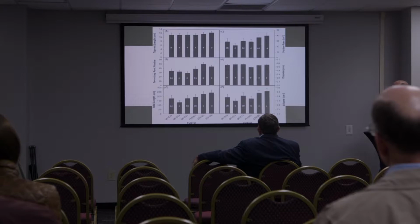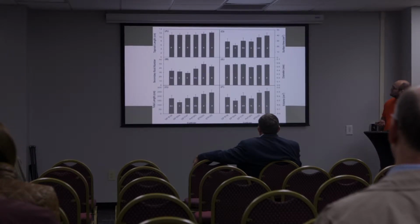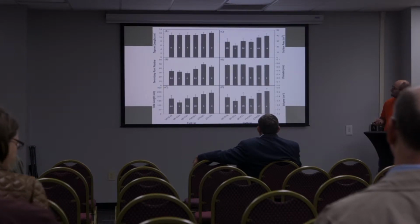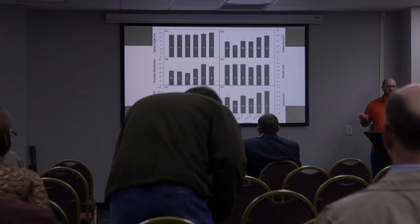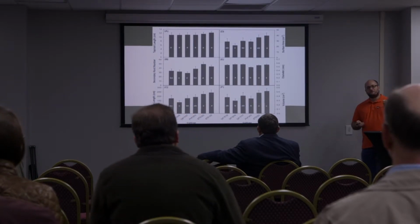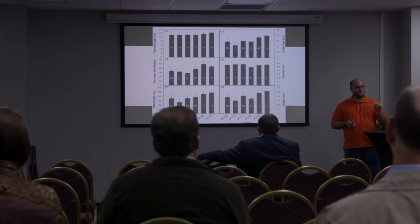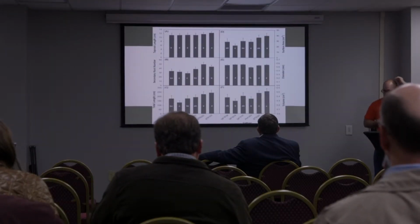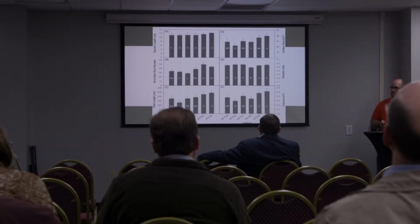When we looked at these varieties, there are obviously variety differences, not in taproot length necessarily, but in the number of secondary roots. We do have significant differences here in vigor. So there's significant cultivar variation, and that's all I'll say. I do want to focus on that secondary root number because that leads into the anatomy portion of this talk.